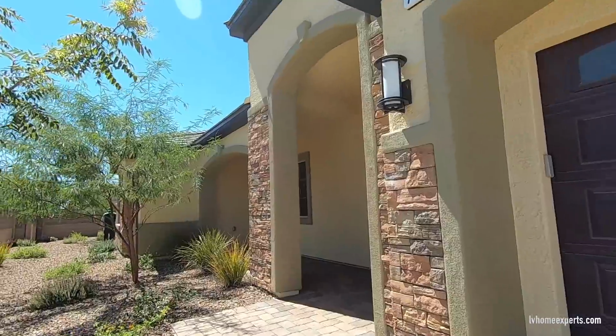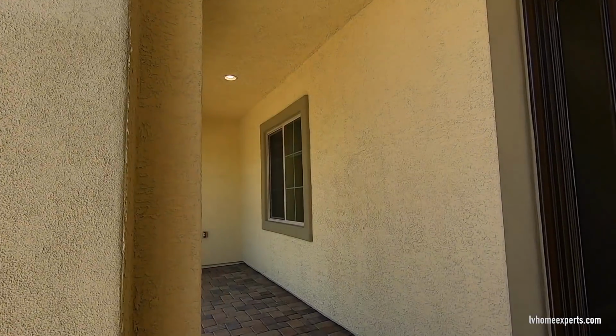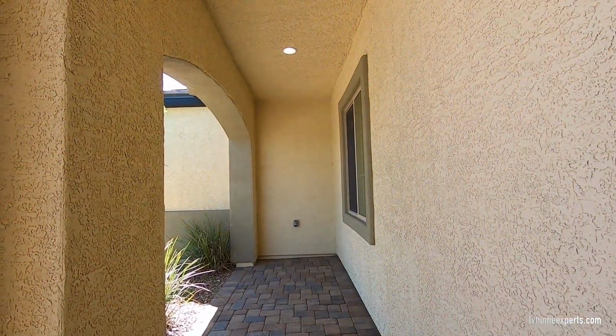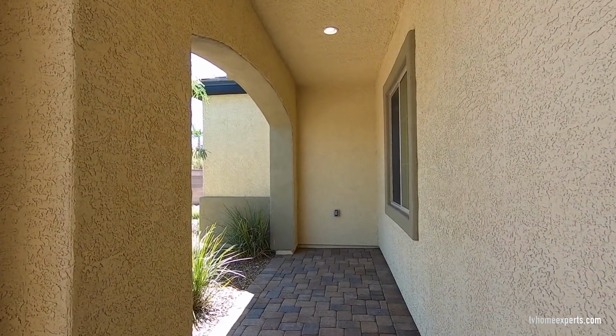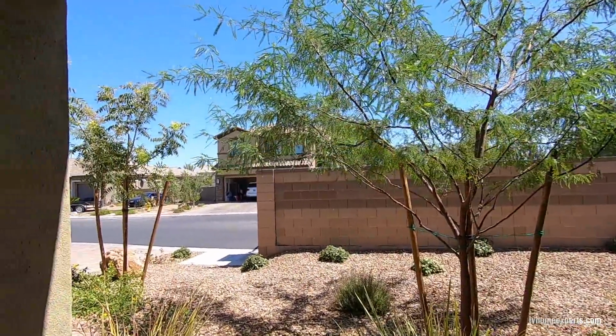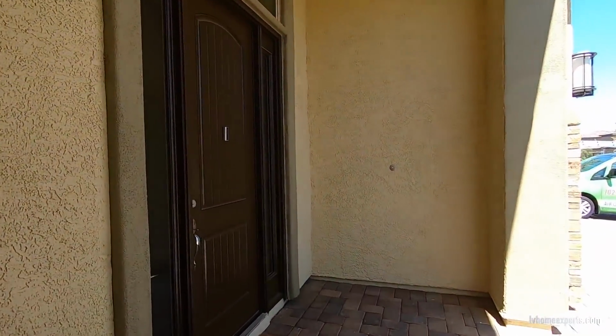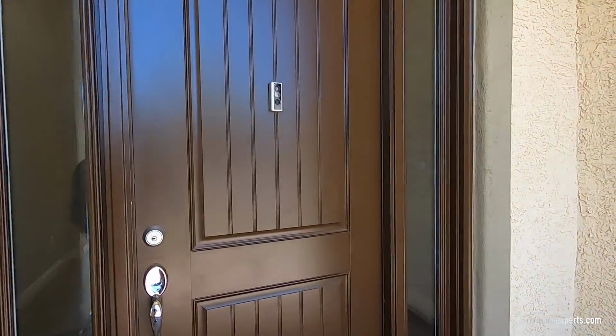Okay, we're going to go inside the home in a second. We do have the AC guys out here, currently working on the AC unit. You have a nice little covered porch here. You do have an outlet, but I'll take you out there in just a second. Let me just pan around this way. We're going to start off by going inside the front.